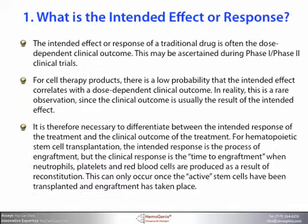effect. It is therefore necessary to differentiate between the intended response of the treatment and the clinical outcome of the treatment. For hematopoietic stem cell transplantation, for example, the intended response is the process of engraftment, but the clinical response is the time to engraftment, when neutrophils, platelets, and red blood cells are produced as a result of reconstitution. This can only occur once the active stem cells have been transplanted and engraftment has taken place.